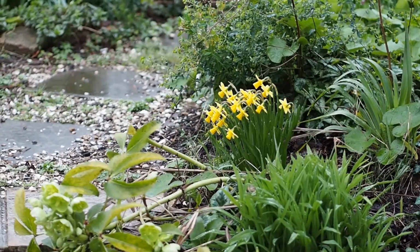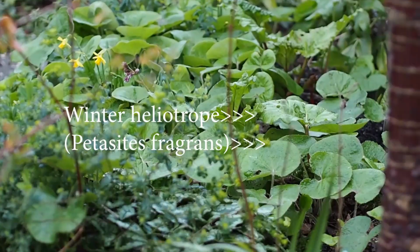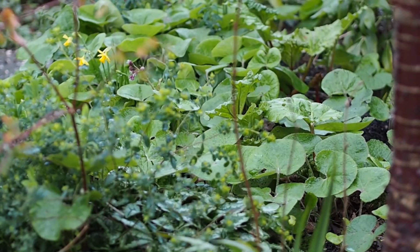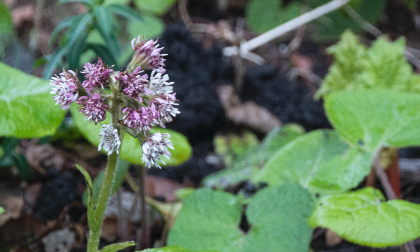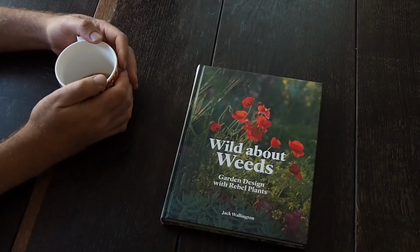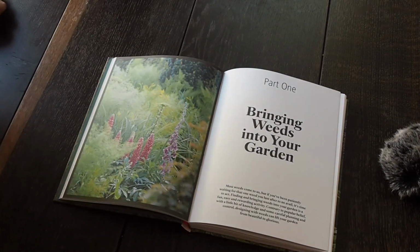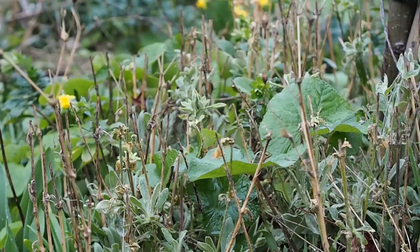One of the plants in the garden that does particularly well, and I don't know if it's a weed or not, is winter heliotrope. And in the winter it just goes everywhere, and it does have quite a pretty flower, and it is very invasive, and it does cover quite a lot of space. But I have tried to get it out of the garden. I have failed. And I'm just wondering what I could possibly plant that would out-compete it. And I've mentioned Wild About Weeds by Jack Wallington before, about how you can actually live with weeds. And since reading it, I have tried to live with winter heliotrope, but I really can't. I don't like it. And I think that's something one can feel, say, fair enough, okay, you don't like it.